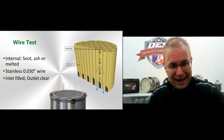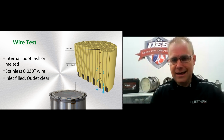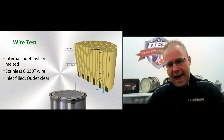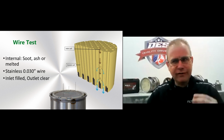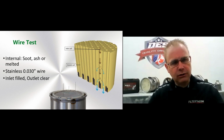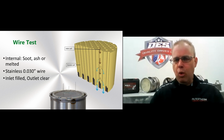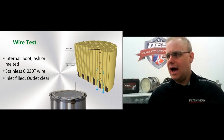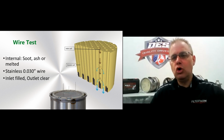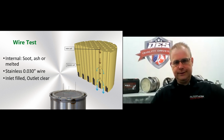So you're going to mark that length, and then you're going to switch over and start putting that wire in the inlet side. Soot and ash should be soft and fluffy. So when you stick that wire in, how does it feel? Is it soft, or is it maybe wet and sticky? In which case you might have some fuel, some oil, or some coolant, which is coming down the exhaust with the soot.